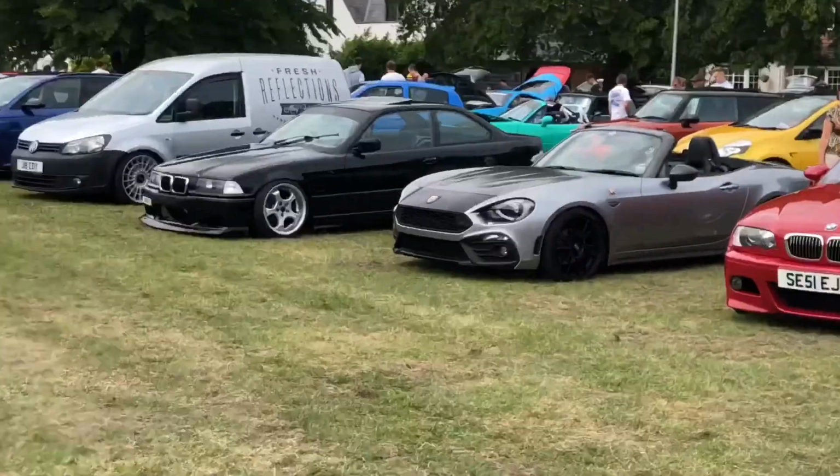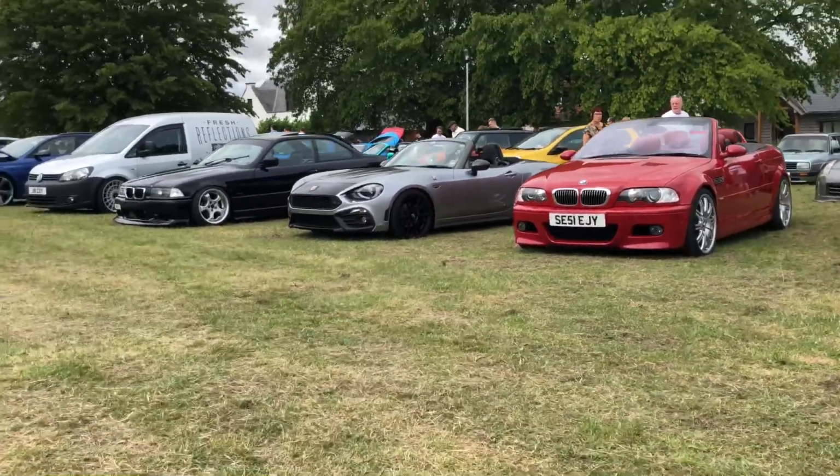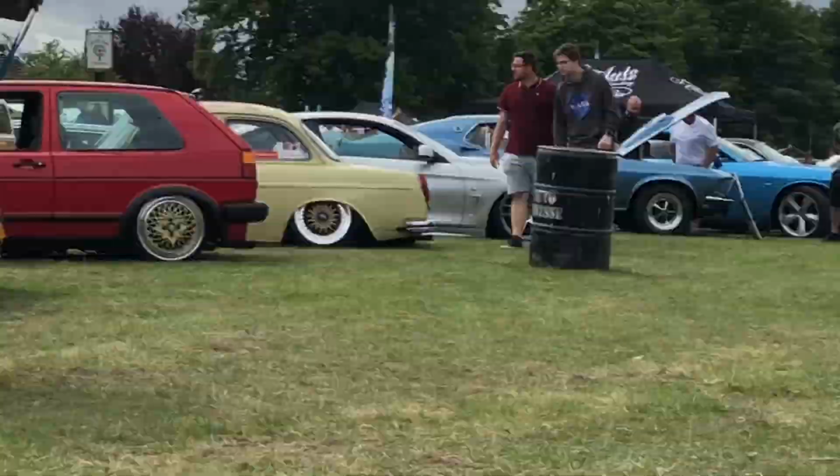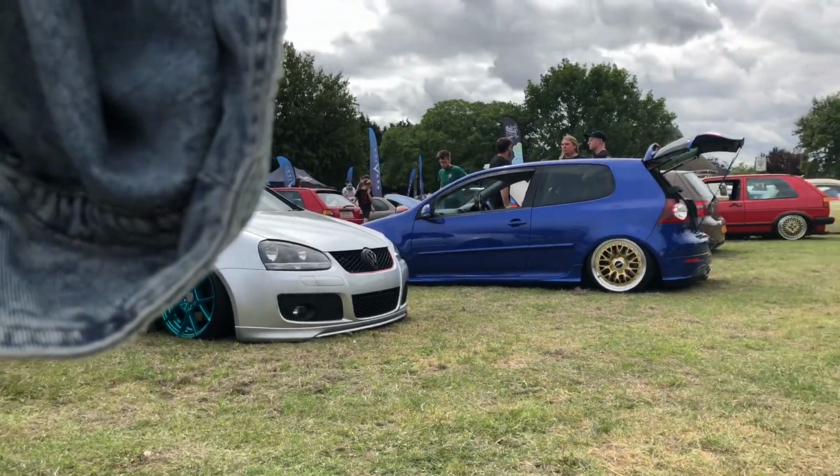Some nice cars here. Ooh, look at that one. I like that grey and black one. Yeah. A lot of cool colours.